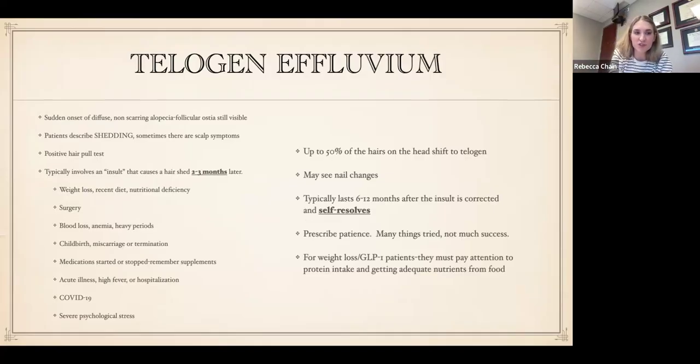Patients with telogen effluvium describe massive shedding, like it's coming out in clumps in the shower, like it's all over my bathroom floor. And sometimes they're a little itchy on their scalp, not always, but sometimes they say, I'm a little bit itchy. And they have a positive hair pull test. For a positive hair pull, you take a chunk of hair like this and you just go like this and see if you can pull any hairs out of the scalp. They should just loosely detach.